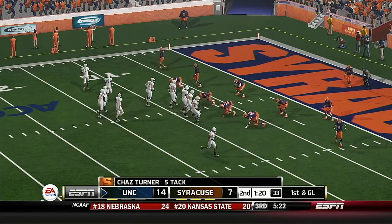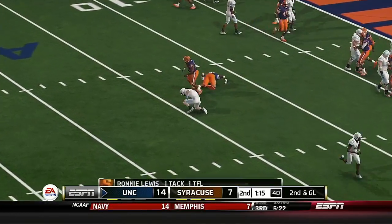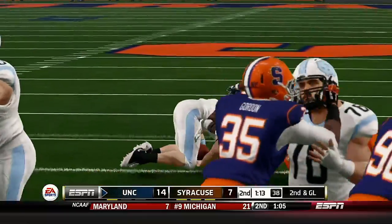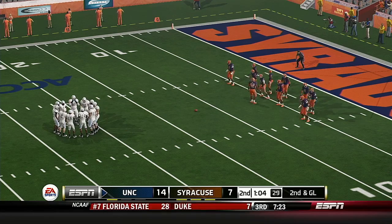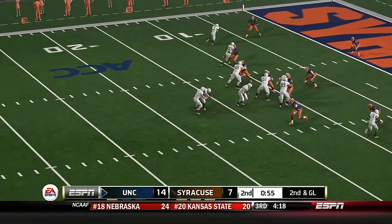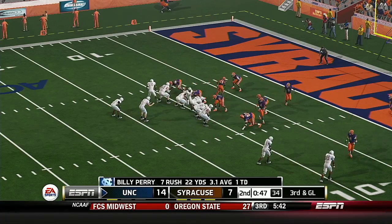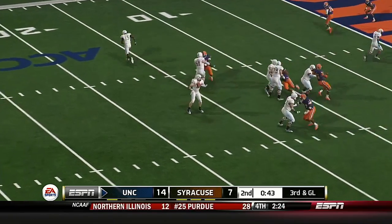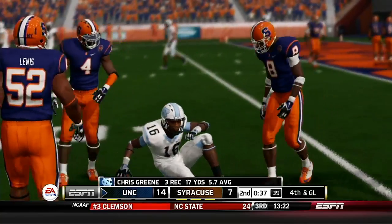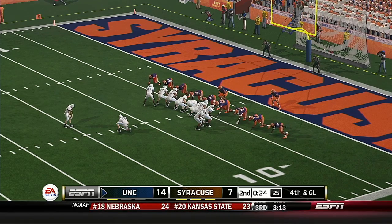Absolutely. You know, this wide receiver is a difference maker. He's one of those players that has a chance to go the distance every time you get him the ball. They bring him down in the backfield. From the 12-yard line, second down. He fights forward to about the 10. Quick throw. He's tackled at about the 5-yard line. This isn't much more than an extra point. North Carolina is hoping to make this a two-score game.